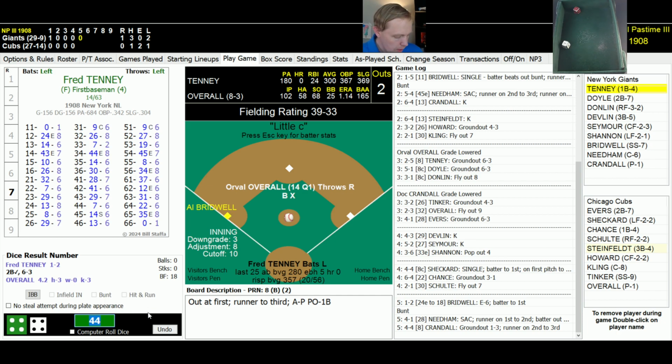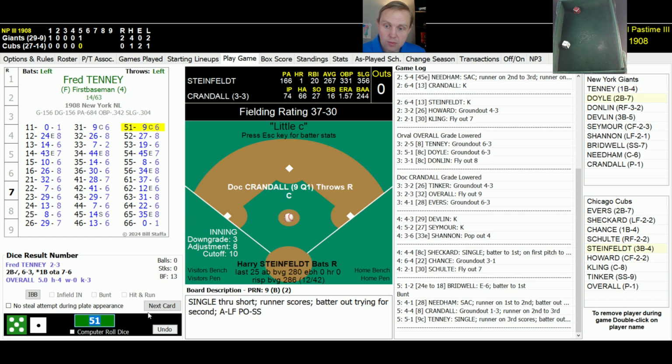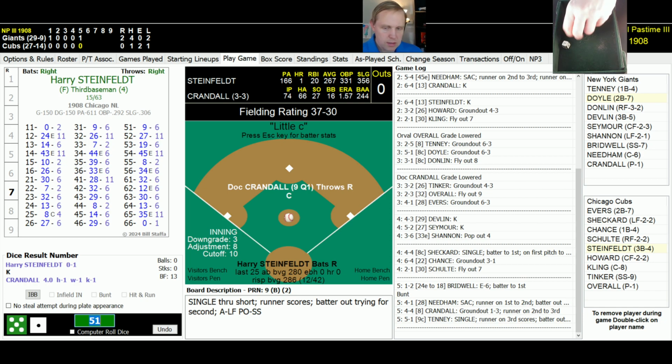Here now is Fred Tenney. He rolls a 51 for a 9. That's a single through short, and that'll score the runner. And Tenney then thrown out trying to stretch into a double. Goes from Sheckard over to Tinker covering at second. And so the Cubs do get out of that inning. But the damage done. We go to the bottom of the fifth inning. It's now a 2-0 lead for the Giants. And here comes Harry Steinfeld. And that's the way the Giants have been.